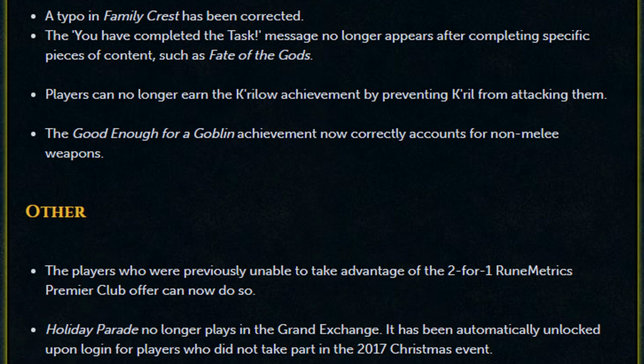The "You have completed the task" message no longer appears after completing specific pieces of content such as Fate of the Gods. Players can no longer earn the Krillo achievement by preventing Krill from attacking them. The good enough for a Goblin achievement now correctly accounts for non-melee weapons. Players who were previously unable to take advantage of the 2-for-1 Rune Metrics Premier Club offer can now do so.